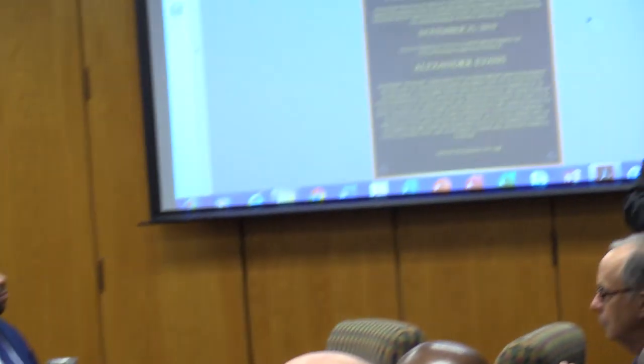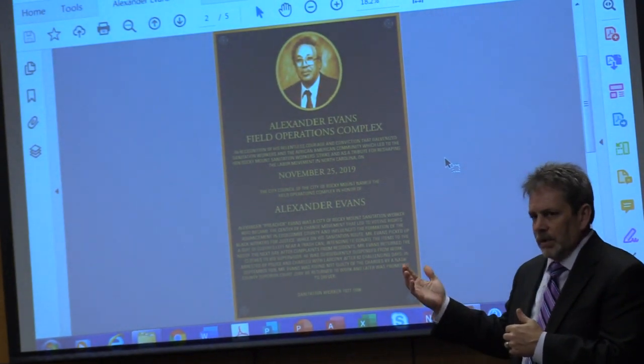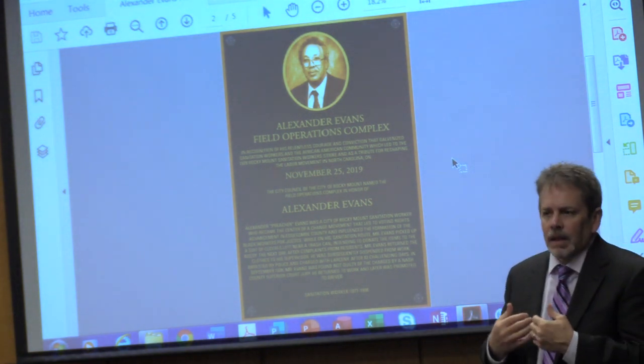And also, what's the problem with doing the same thing in the two locations? The plaques in both locations. We can certainly take a look at that. Simply for this one, we felt like it was more appropriate in the interior. That was my feeling. Right.